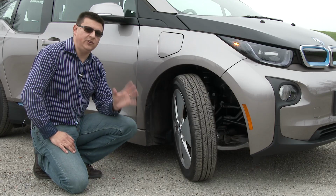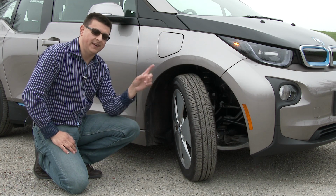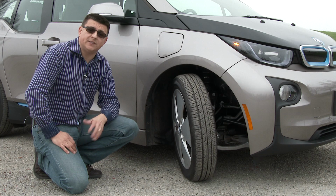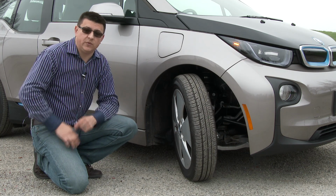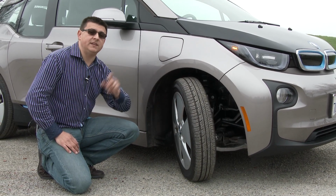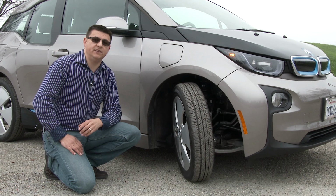If these tires look unusually skinny to you, that's because they are. They're 155 width tires up front. I think I have spare tires that are a little bit bigger than that, and 175 width tires in the back because, again, we do have 55% of the weight back there and it's rear-wheel drive. It may sound crazy for a BMW to have tires this narrow, but the narrower the tires, the better your fuel economy, whether you're an EV or a gasoline vehicle.